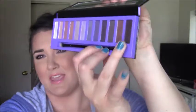I feel like this one at the end might have been the one I was thinking of that was kind of like, eh. But it was still a decent shadow. It wasn't junky or anything.